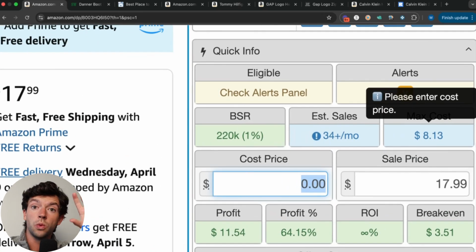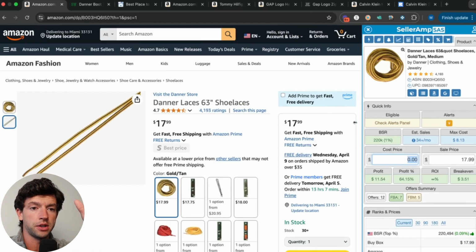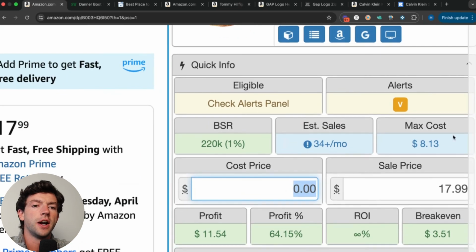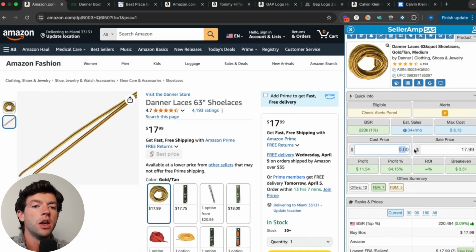Now, if we take a look, you want to make sure you're using Google Chrome for this stuff, guys, and you want to go ahead and download SellerAmp and Keepa right here. So SellerAmp is going to be the profit calculator right here. That's going to calculate all the fees, shipping, literally everything like that. So we can see our max cost here is $8, right? So that's where we need to be.